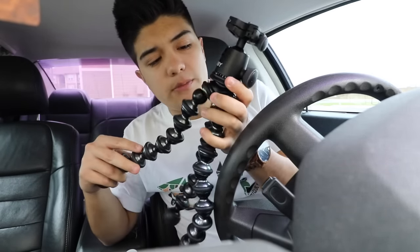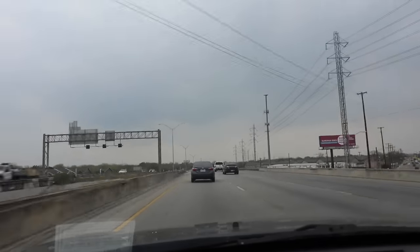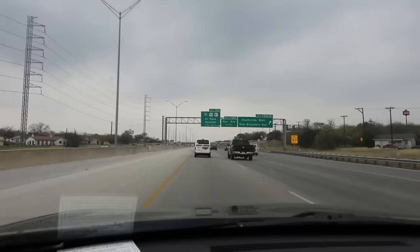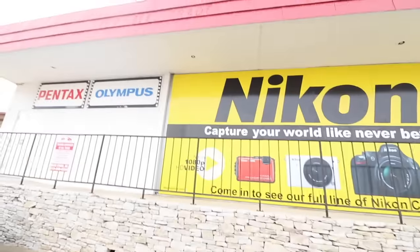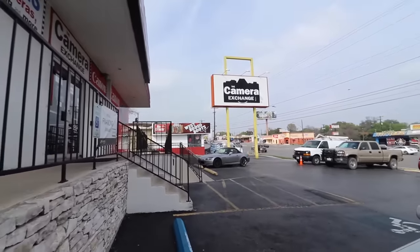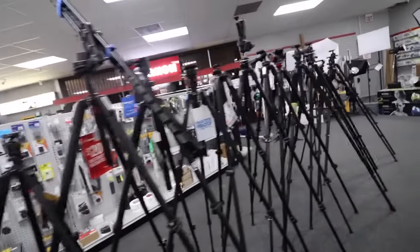Also, right now I'm going back to the camera exchange because this thing broke on me again and it's super hard to put back. They put it back the first time. I don't know how they did it, but they said I could exchange it for something else. So I'm gonna go get some new camera gear and I'm done rocking with Joby because this just isn't working for me anymore. Tripod. I don't know which one I want to get.